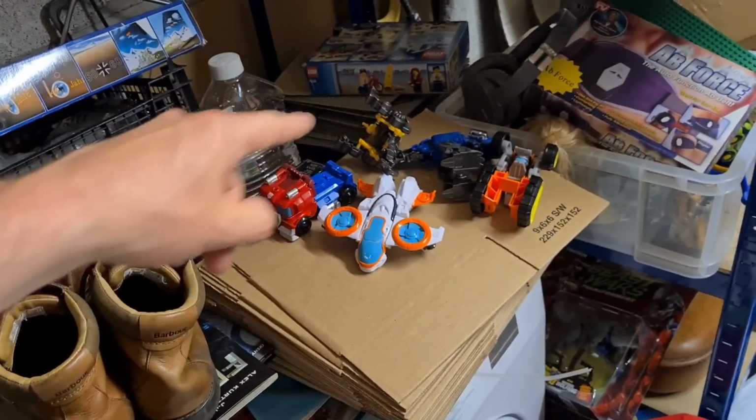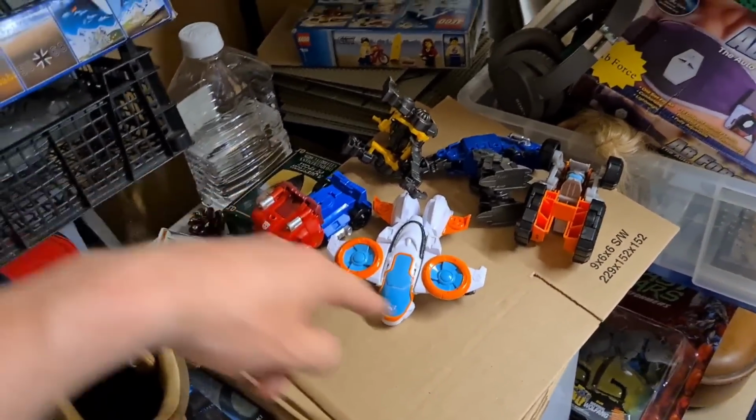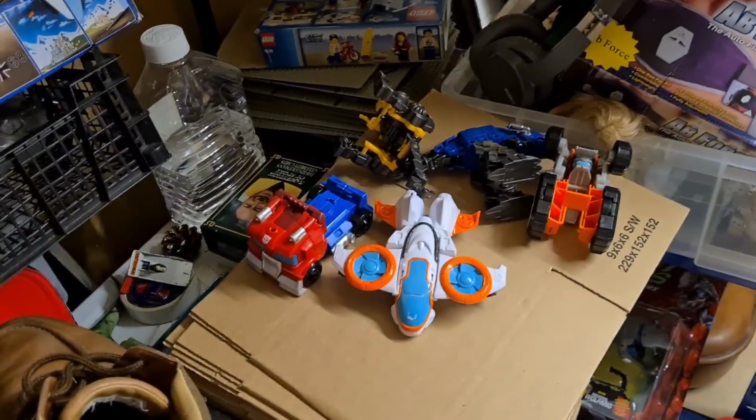A bundle of 5 rescue bots. If you want to sell them on their own, you're looking at about £3 plus postage, something like that. A bundle of 5 like that, though, will still sell for about £20 all in.